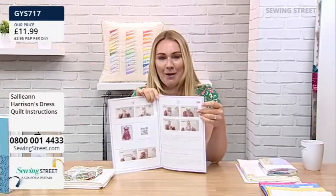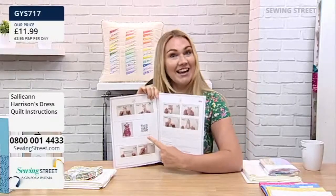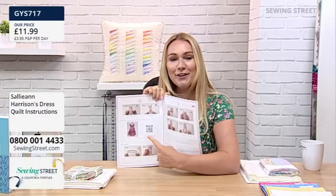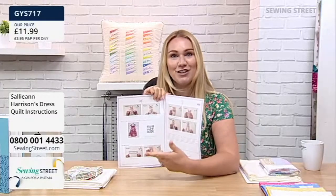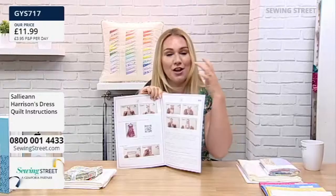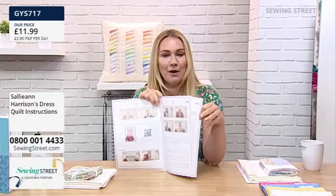But what I love about it is, look, Sally-Anne is moving with the times. We've got QR codes in here. So you've got a QR code which also takes you straight to a YouTube tutorial to show you how you fold the dresses to create the look, which I'll show you in a second. So you've got two QR codes in there.